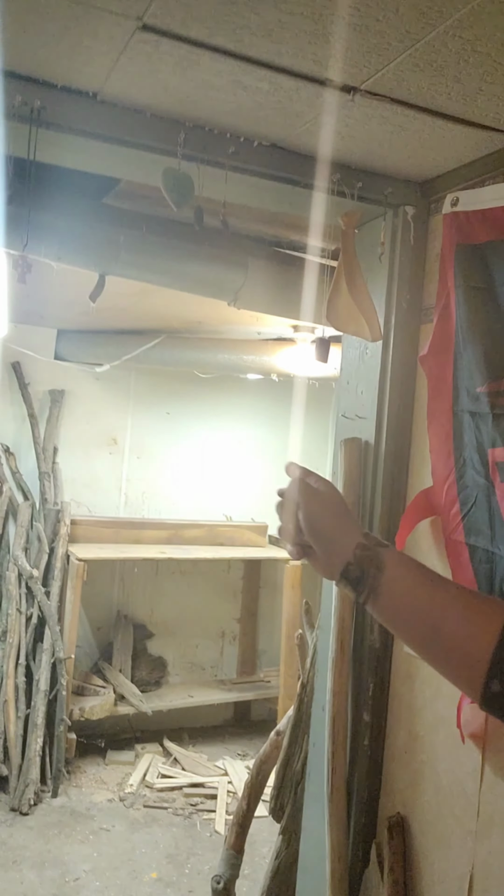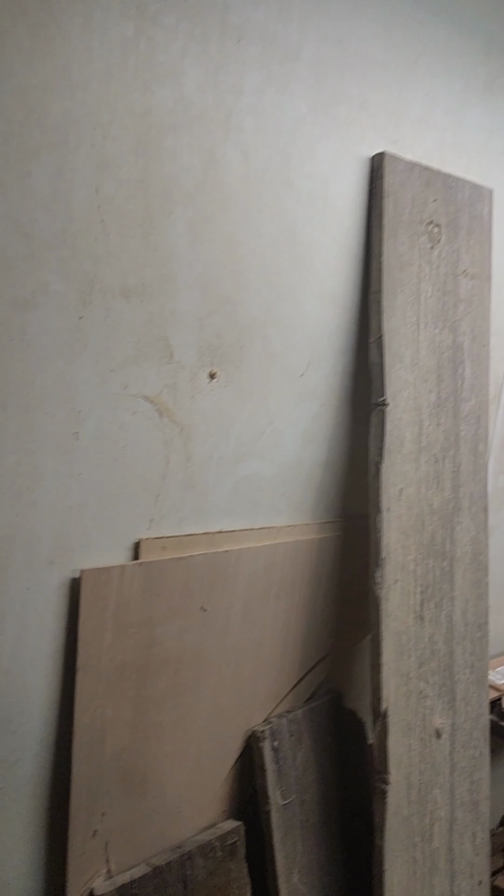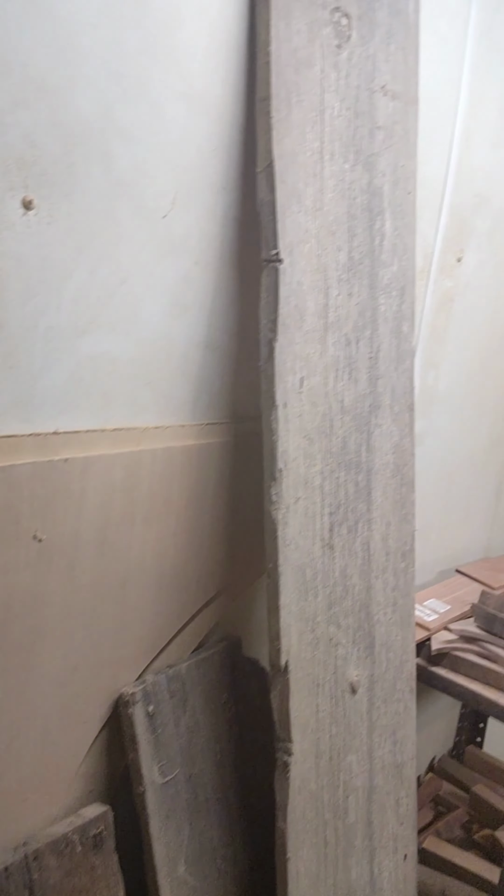Hey, Birchouse friends. So this week, Chiamaka asks, "Hey, Birchouse, where do you get all your wood from?" That's a great question. And to answer that, I thought I'd take you to a part of the workshop you've never been before. And this is our wood storage room.